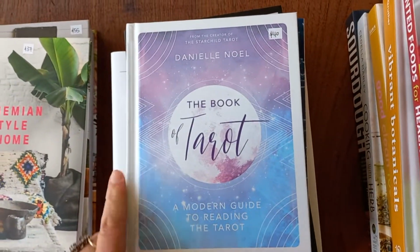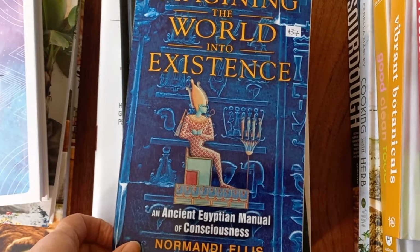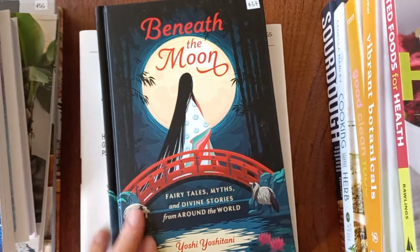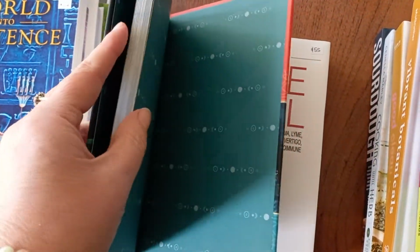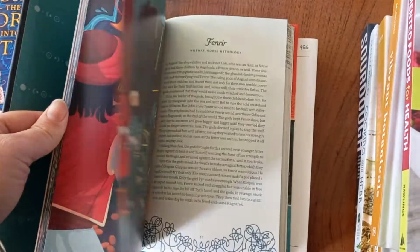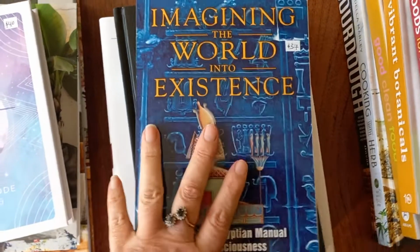Okay, so this is the Book of Tarot. This one's Ewan, Imagining the World to Existence, an ancient Egyptian manual of consciousness. Beneath the Moon is fairy tales, myths, and divine stories from around the world. I've also got the Tarot of the Divine back in stock. These are the stories from the cards, and they go a bit more in depth with them. And Cleanse to Heal is back in, and the thyroid one came back in, so that will be here in the next one as well.